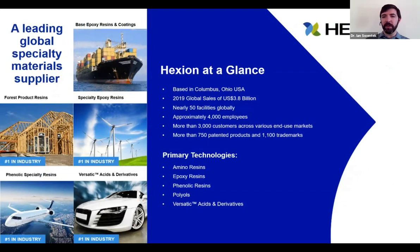A lot of our materials wind their way into everyday products. We have a large presence in the wood and pulp paper industry to produce phenolic resins as binders and as adhesives for those industries. And today we'll be talking about some FR performance, which actually comes from our aerospace division.